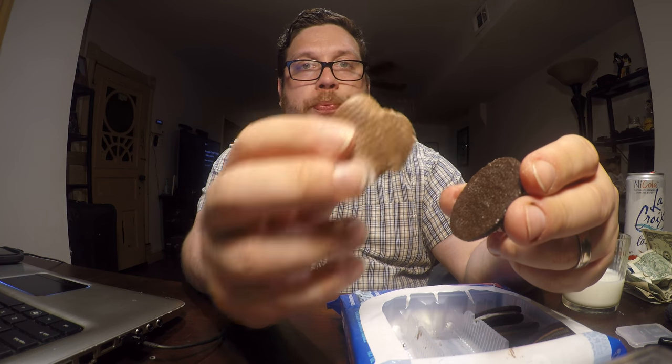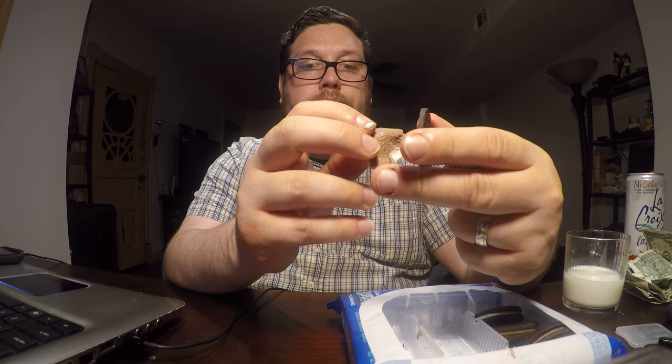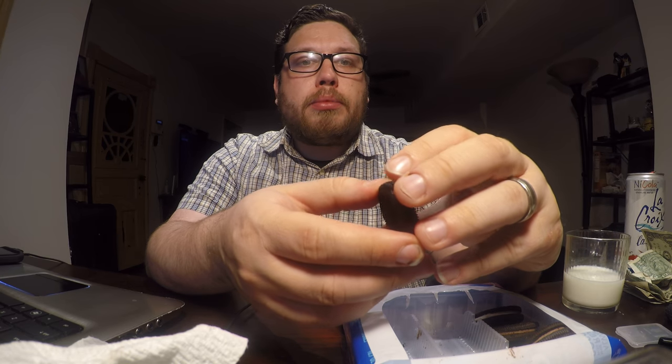Doesn't taste any different than the normal white frosting. Let's see if the chocolate part tastes like hot chocolate. It has some cocoa flavor to it. But what makes it hot cocoa? And not just cocoa. Yeah, the cookie is just regular cookie. Just do the dunk.